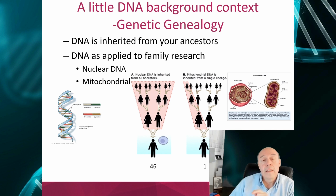Your DNA is contained in all the cells of your body. Inside the nucleus of those cells is nuclear DNA, which is inherited from all of your ancestors. You have 46 chromosomes in that nucleus, 23 from your mom, 23 from your dad. There is also mitochondrial DNA, not found in the nucleus, but in the cytoplasm of your cells. You inherited this chromosome only from your mother. Dads, you have this chromosome, but you cannot pass this one on.